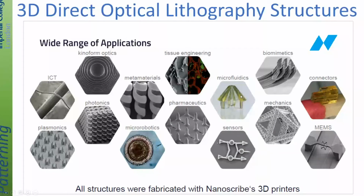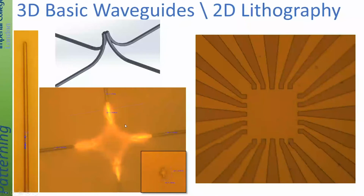We also make microfluidic nozzles with this printing system. But you can also make things like pharmaceutical needles and MEMS systems as well. This is a quick example of something that we've recently put together with it. These are just some basic waveguides that stand out from the substrate in a 3-dimensional manner, such that you can couple with a standard optical microscope into these waveguides to move light around a circuit. So this is something we've been looking at.